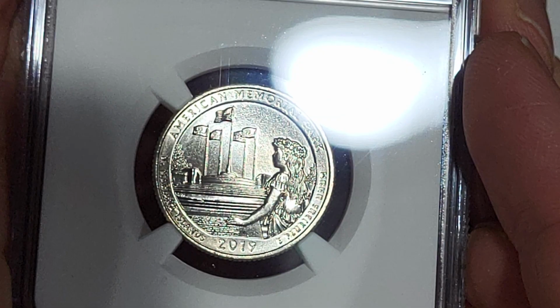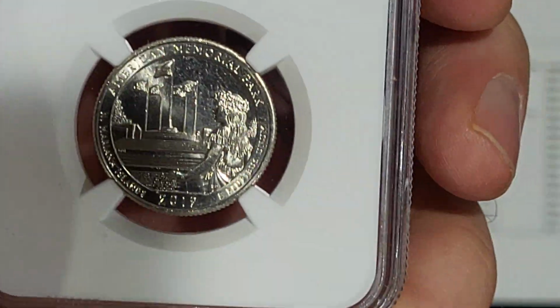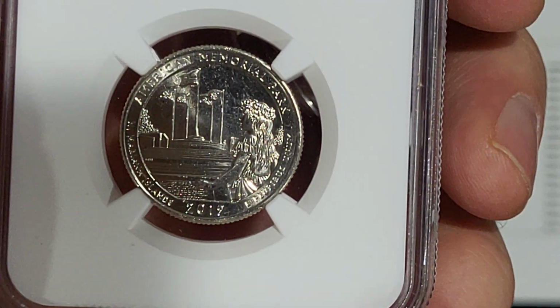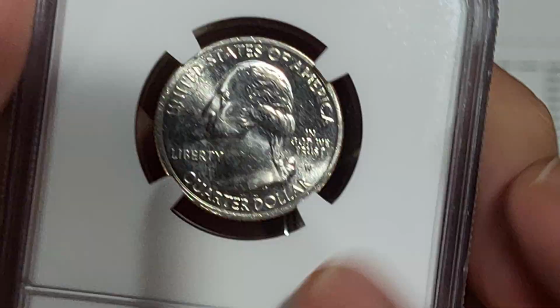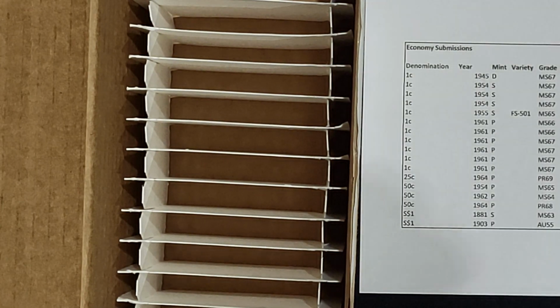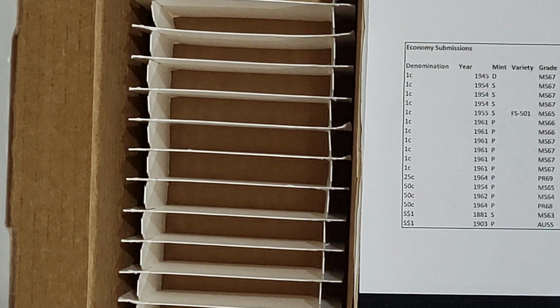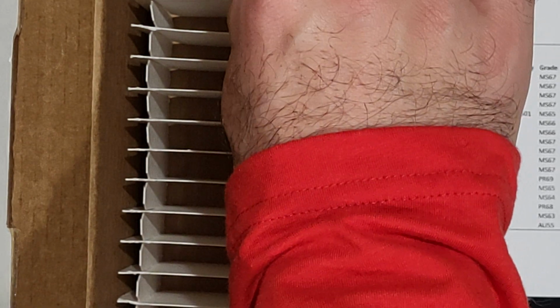All right, DJ's is up next. We have ourselves another 2019 W amp, as people call them, American Memorial Park. We decided that we thought it was a 65. And we received a 66. So we outperformed every single one of those by a grade. Either I was going easy on them, or I was being hard on them, or the grader was going easy on them. So we did well with the W's.